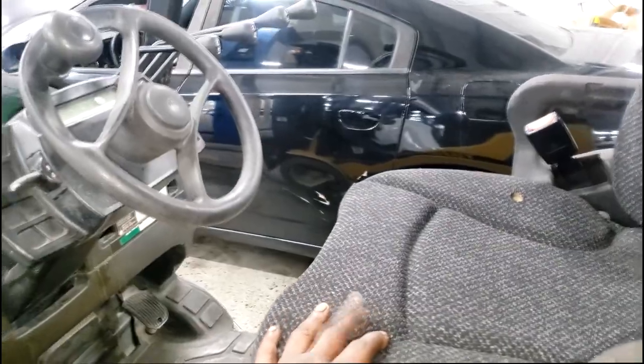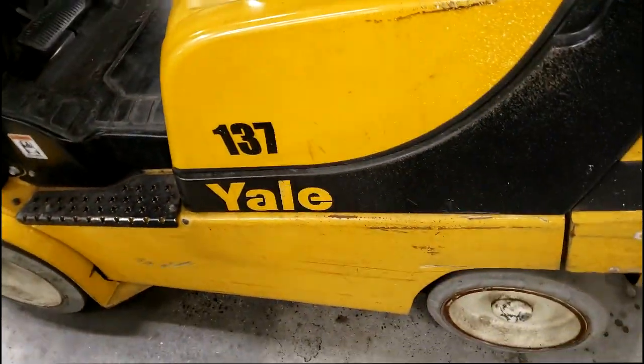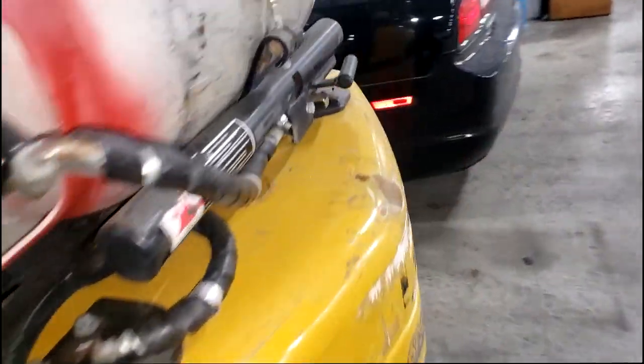So you get the setup here. You even got rear view mirrors, guys. It's pretty neat. All right. But I'm not qualified. So not qualified. So forklift, what's going on right here?